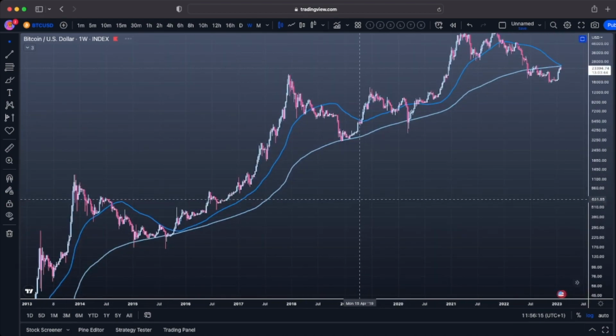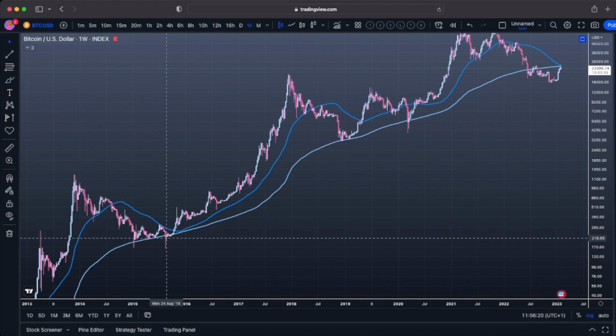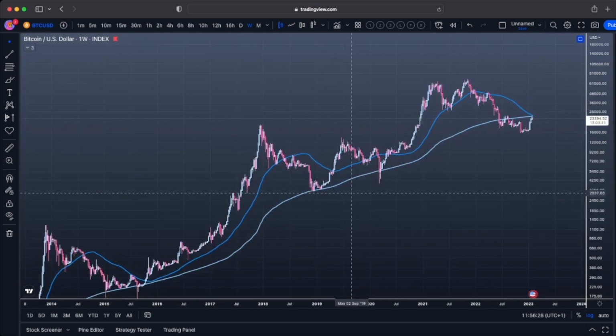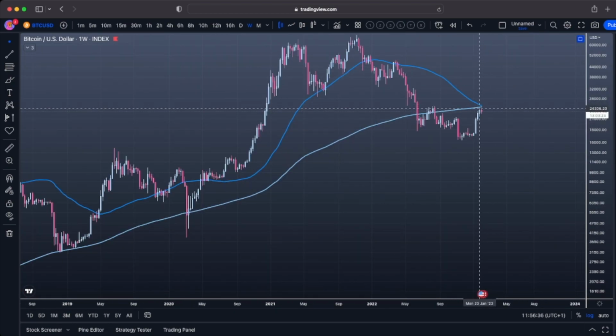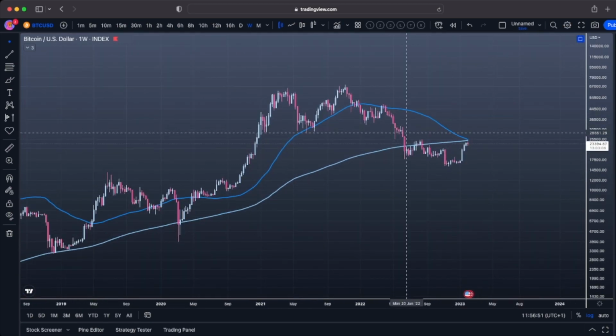As you can see, each time we went to the 200 MA, we held it more or less and pumped up. Right here in 2015, right here at 2019, the COVID dip at 2020 also held here, and now we actually lost the level. As we speak, we might go for a bearish retest on this 200 weekly MA, as well as a Death Cross. I know that those crosses may take a long time to play out, but it's also something to consider.